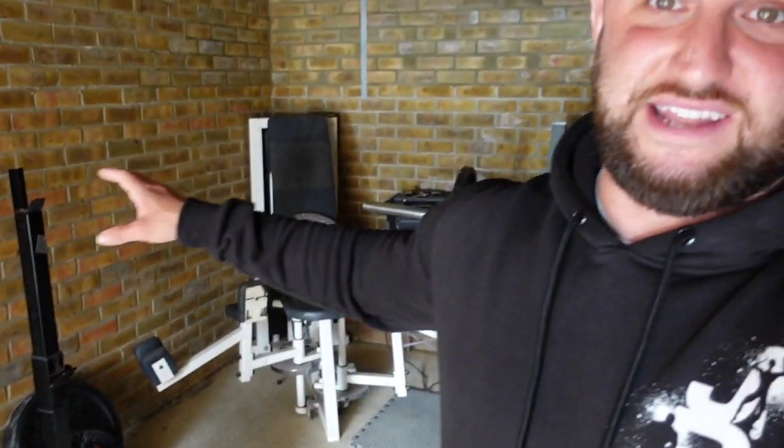So yeah, as you can see, that was a pain in the arse, and that's never going anywhere. That's staying there. That's a permanent feature of this house. So if we're here in 20 years time and we sell the house, it comes with an adductor machine because I ain't moving it again. It was bloody hard work.